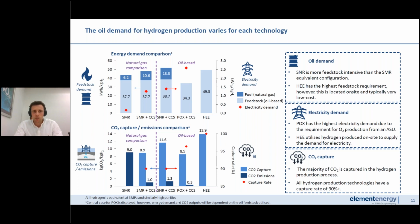In terms of the electricity demand, you're seeing the highest electricity demand for partial oxidation, and this is due to the energy requirements to run the air separation unit.